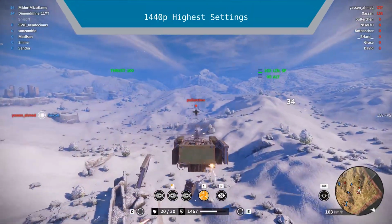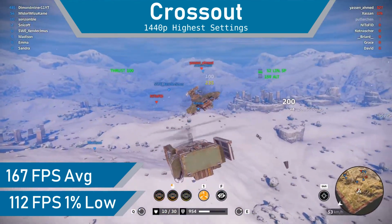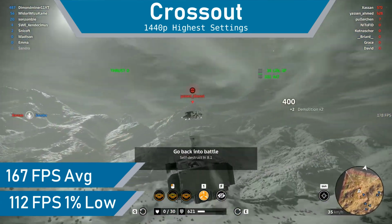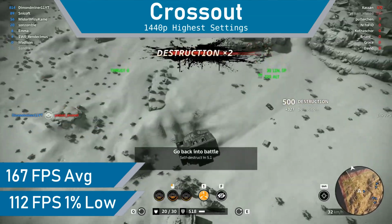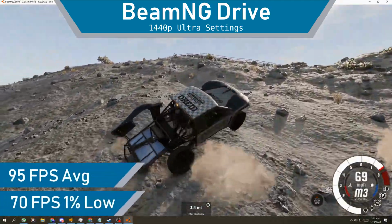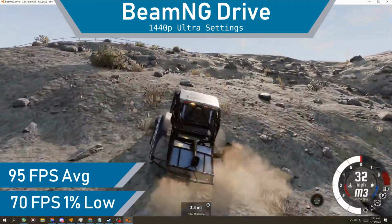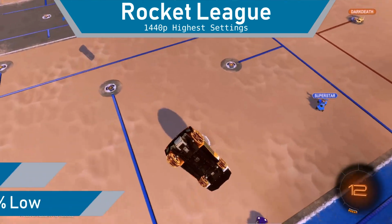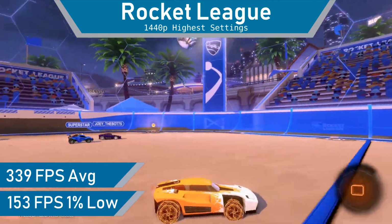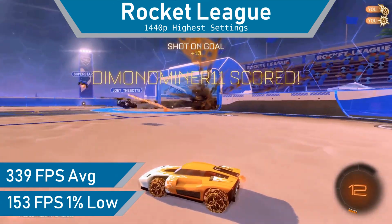Crossout ended up running well, not as fast as the 2080 Ti, but still plenty fast enough, with 167 FPS on average, with a tad bit distant lows, and 112 FPS. BeamNG also ran frickin' great, with 95 FPS on average, with still totally epic lows coming in at 70 FPS. Rocket League ran so stupendously quick that there's almost no point in making a comparison, with 339 FPS on average, and still stupid high lows at 153.